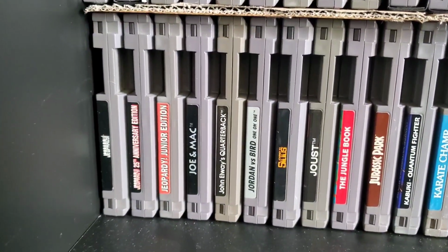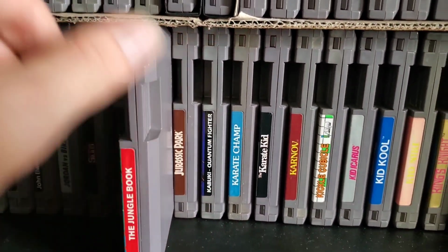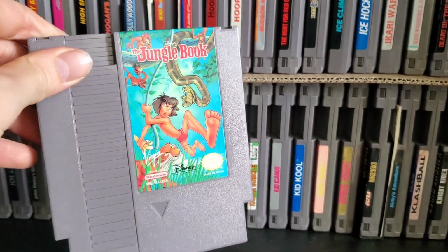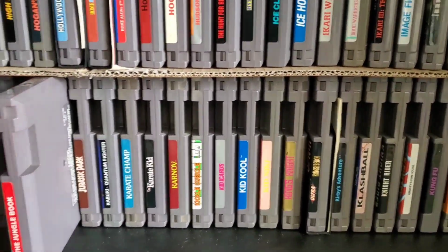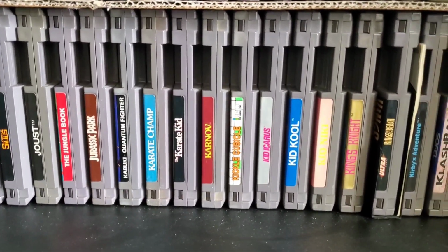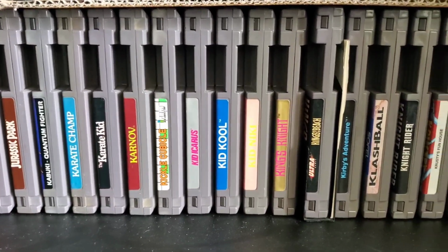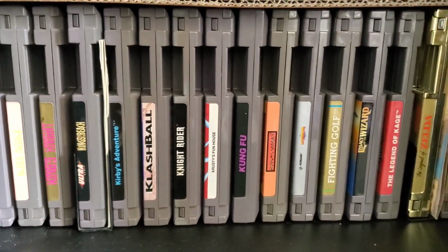And last row here. The Jungle Book, which was a very late release for the system, kind of hard to find. I found that one at a game store not that long ago and got a pretty good deal on that. Finish scanning through these before I stand up here.